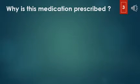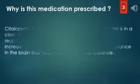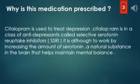Why is this medication prescribed? Citalopram is used to treat depression. Citalopram is in a class of antidepressants called selective serotonin reuptake inhibitors, SSRIs. It works by increasing the amount of serotonin, which is a natural substance in the brain that helps maintain mental balance.